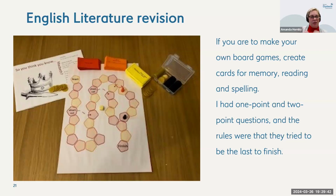And you can use different types of coins, different types of rewards. You could use matchsticks or something like that. 1 for a 1 point question right, 2 for 2 point questions, and it's the one that collects the most and the last one to finish the game. And so the idea is to try and answer as many as possible.